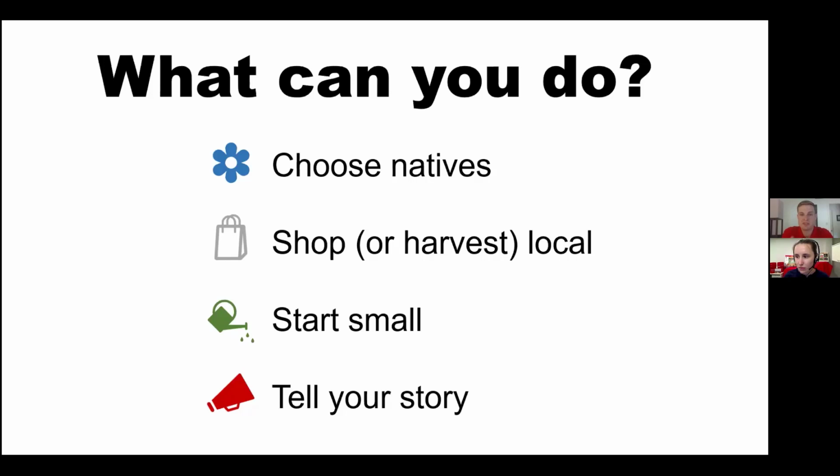The next thing I like to emphasize is you don't need to go out in your backyard. I'm not telling you to go out in your backyard and cut down everything that isn't a native plant. We've got a lot of work to do, but I think we could start small by being intentional about choosing native plants anytime we introduce them, and we could work up from there.